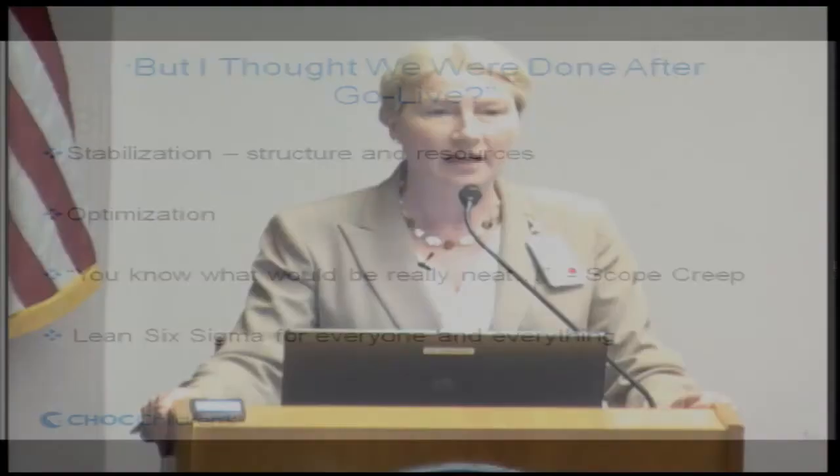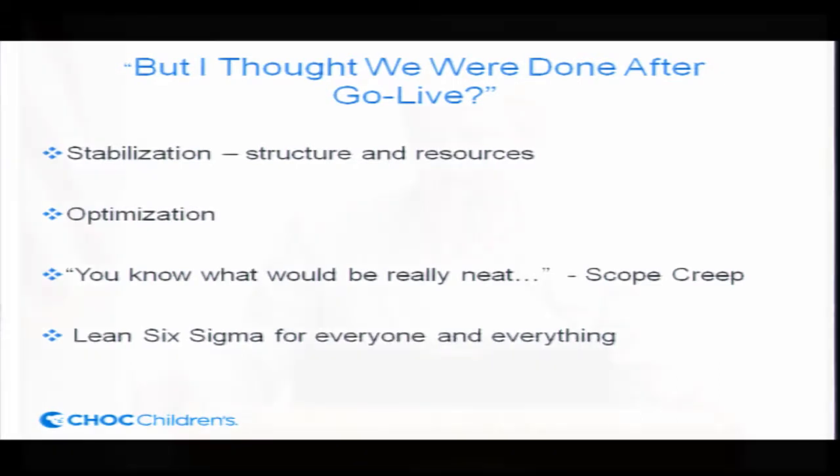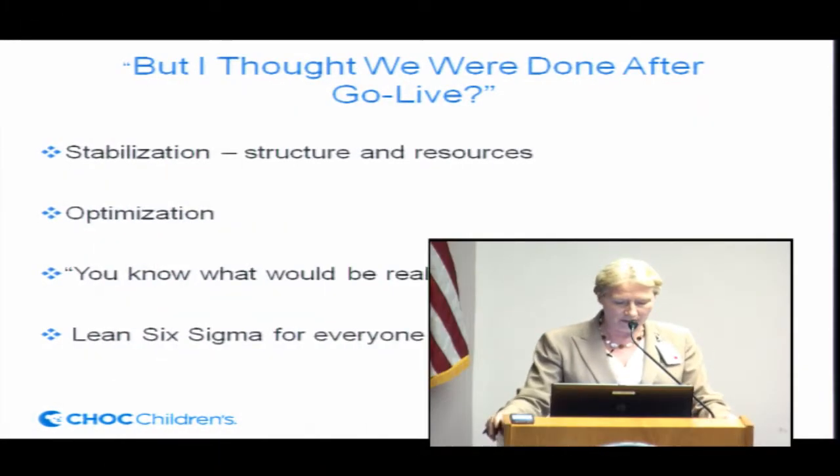Then you need to optimize. So we're up, we're running, we're doing good. Patients are getting care. Our ORs have already done up to 900 cases very successfully, everything from open hearts to brain surgery to PICC lines with no adverse events, great patient satisfaction and no negative outcomes. Now we start to figure out how do we make things faster, how do we get things better, and then you start to optimize. You know what would be really neat?